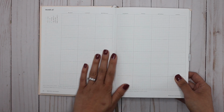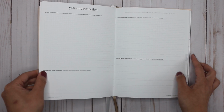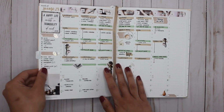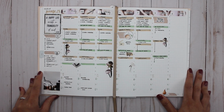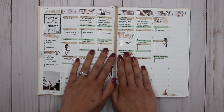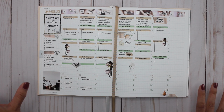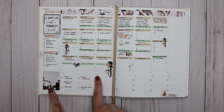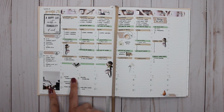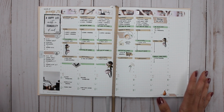I haven't completed a monthly spread for July yet. I will be filming that shortly. And then you've got the hourly vertical layout here. And what I'll be incorporating into this planner is, in the hourly vertical section will be my regular day-to-day schedule, my to-do lists, and then down here I will keep track of my steps and calories burned, and also keep track of my breakfast, lunches, and dinner, as well as tracking in my WW app.